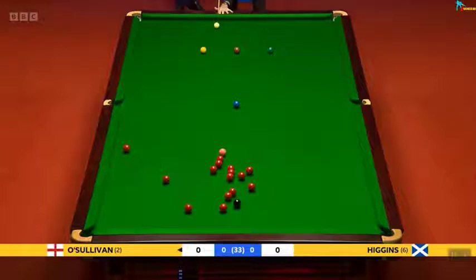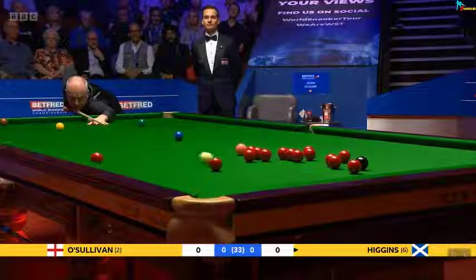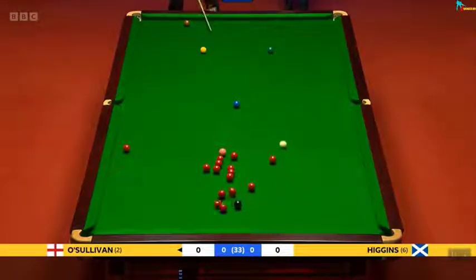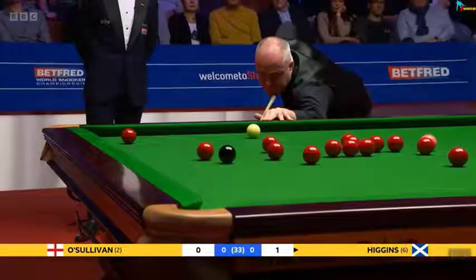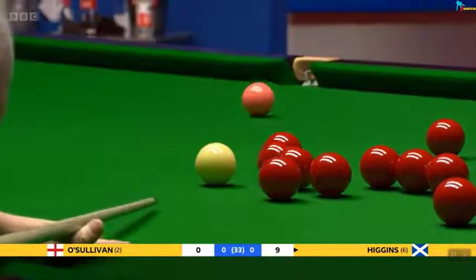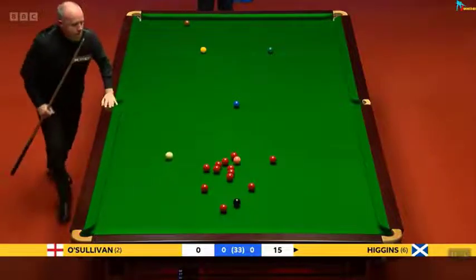So important, these. Long reds in. You may well have chosen against, but many would have gone for that red. One. Nine. Sixteen.